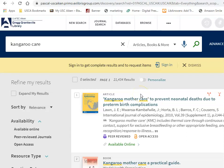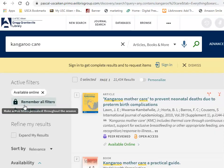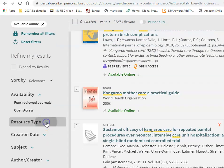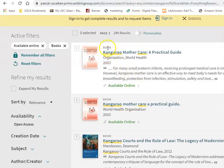Now, if you had a class and you just wanted to find ebooks available through the Gregg-Graniteville Library, what you can do to limit it to that is once you have your selection, you can go over here to the left-hand side and under Availability, select Available Online because we only want things that are available online to us as distance students. And if I wanted to limit it to just books, what I could do is go under Resource Type, and then you'll see a couple of different resource types. If I just wanted journal articles, I could limit to journal articles, but since I'm just looking for online books, I'm going to click Books. And then that's going to limit it to books that are available online over here on the right-hand side.